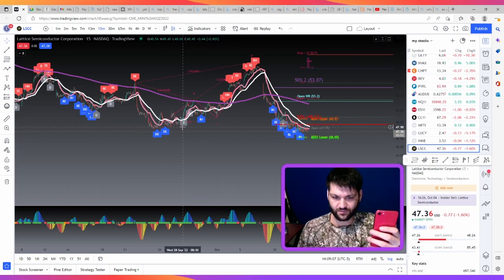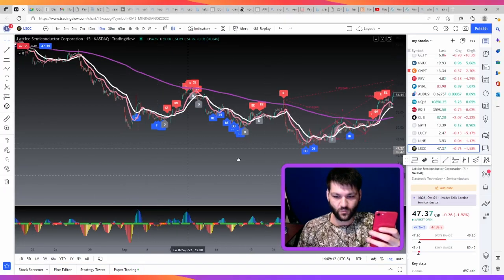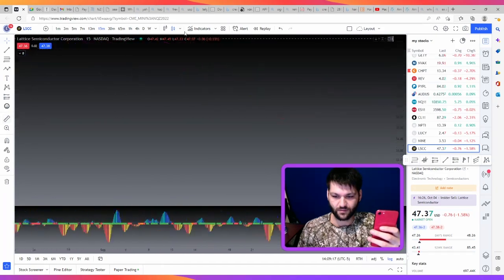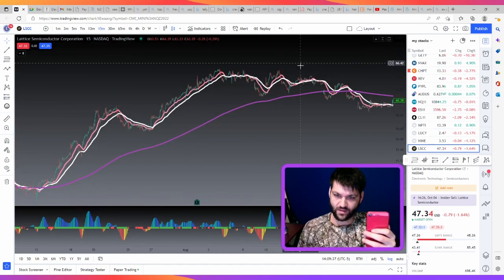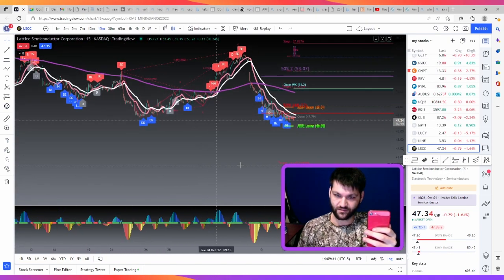Oh, sorry, these aren't even earnings. These are doji candles. I'm dumb. I don't see why it's not showing me where their earnings are. Oh, here we are. Their last earnings I see is August 2022. They were up, which is actually pretty nice. 5%, 2%. So that's why they went up, right? And then those people took profits, and we've been in a downtrend since.